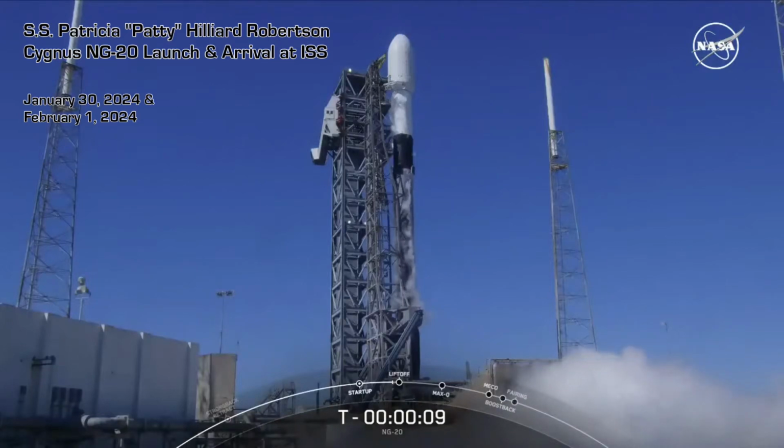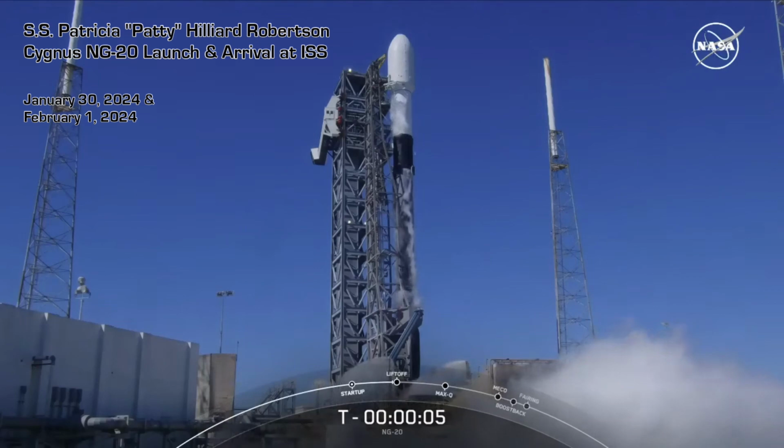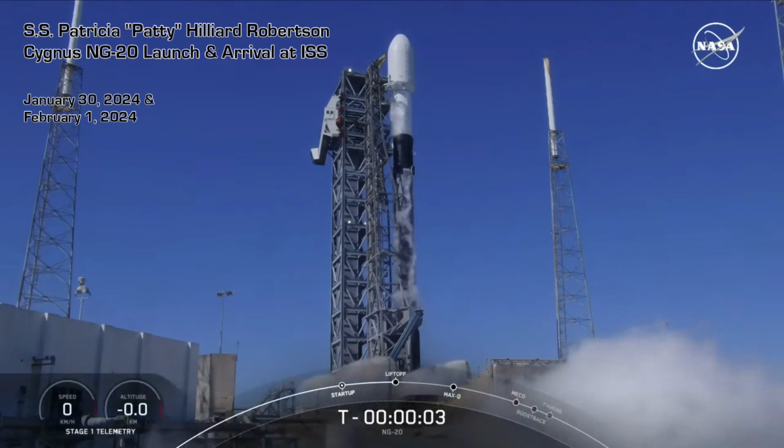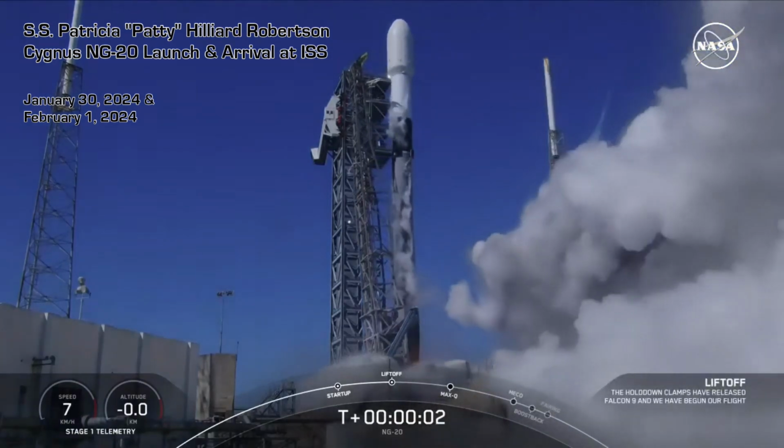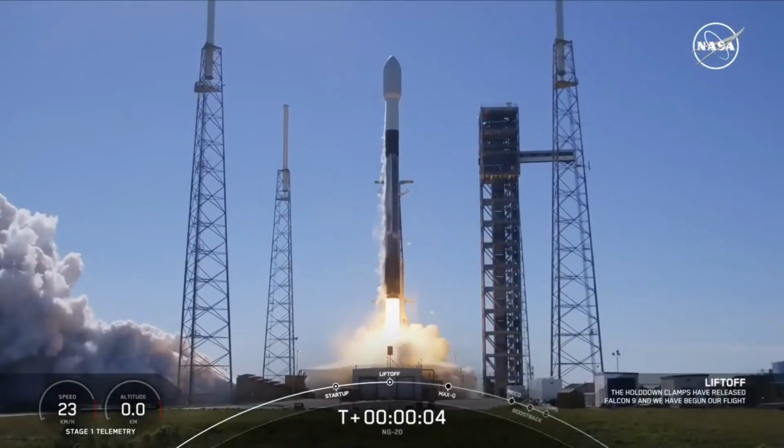T-minus 10, 9, 8, 7, 6, 5, 4, 3, 2, 1. Ignition. Engine full power. And liftoff. Go Cygnus, go Falcon.